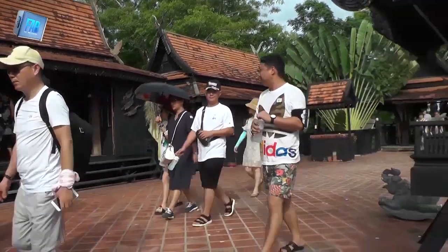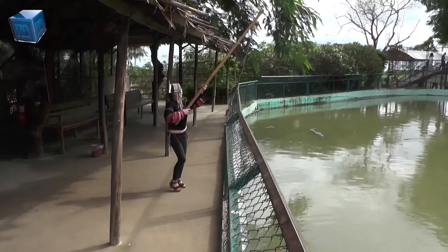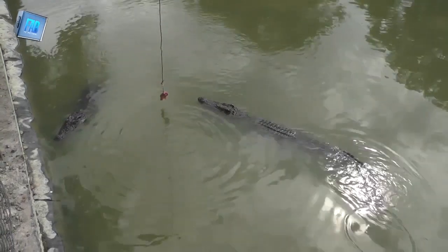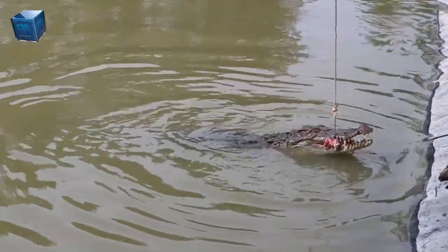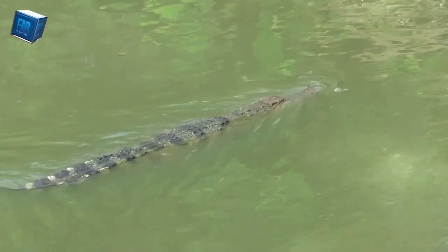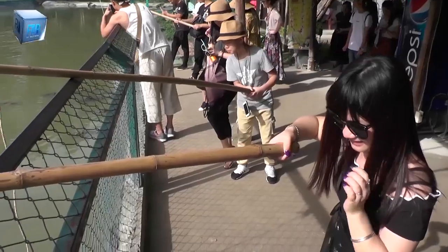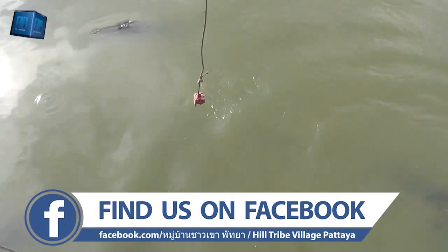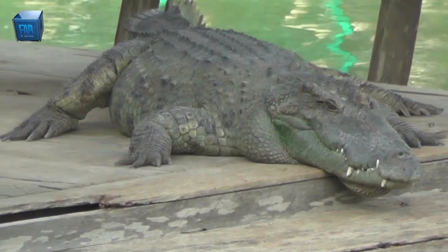The village is also home to a large crocodile pond, where you'll have the opportunity to feed the crocodiles yourself. The Hill Tribe Village Pattaya. A wonderful day out and a great opportunity to learn more about Northern Thailand culture without having to leave Pattaya City.